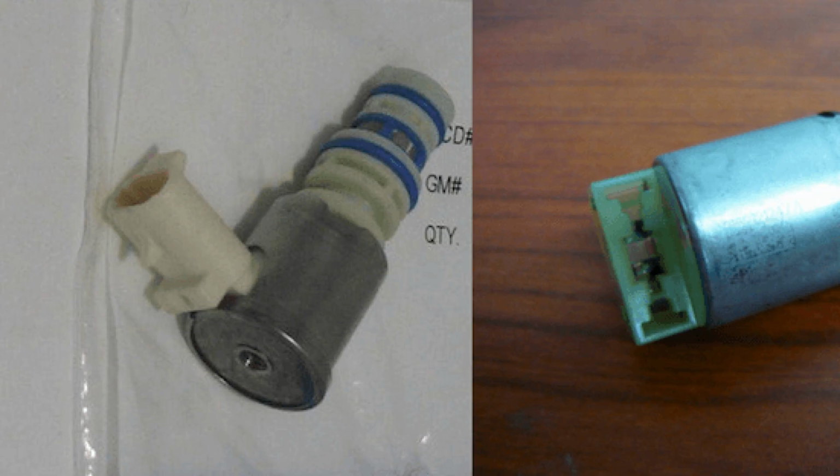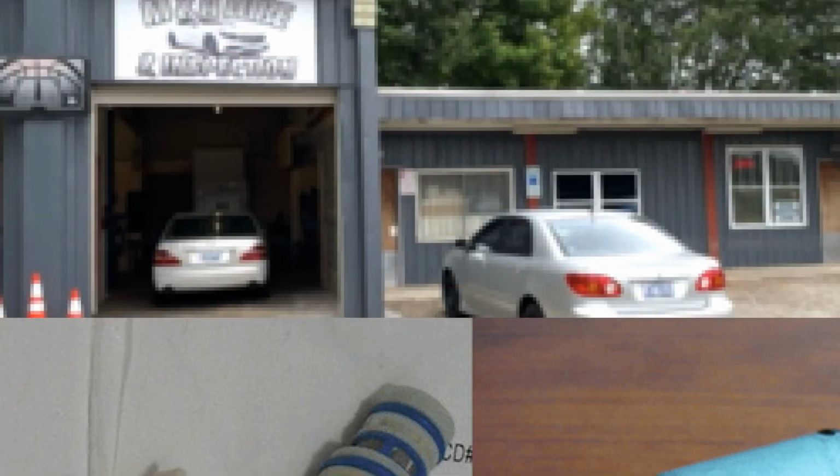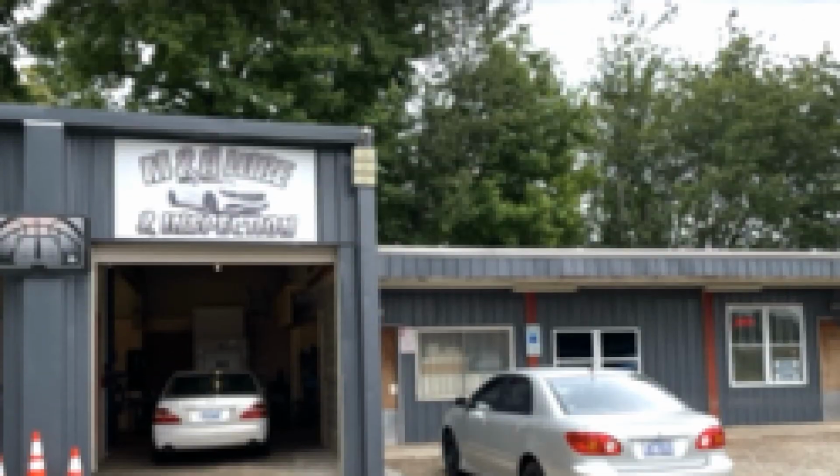Depending on the symptoms, the P076A error can be moderate or severe. If there are problems shifting gears, it is advisable to rectify the fault as soon as possible. Causes of the error. The P076A could mean that one or more of the following problems have occurred. The H-shift solenoid valve is faulty.